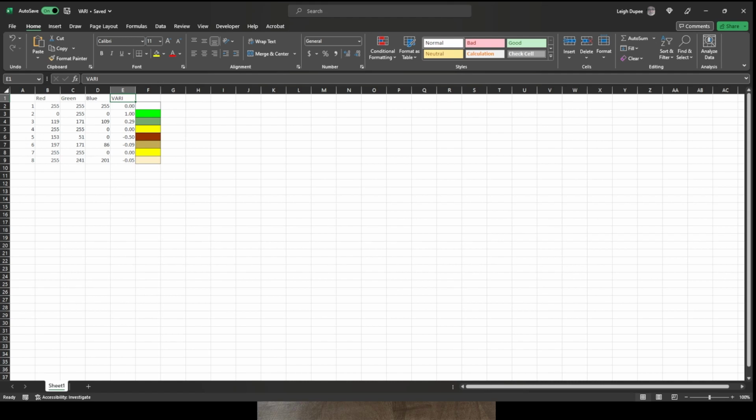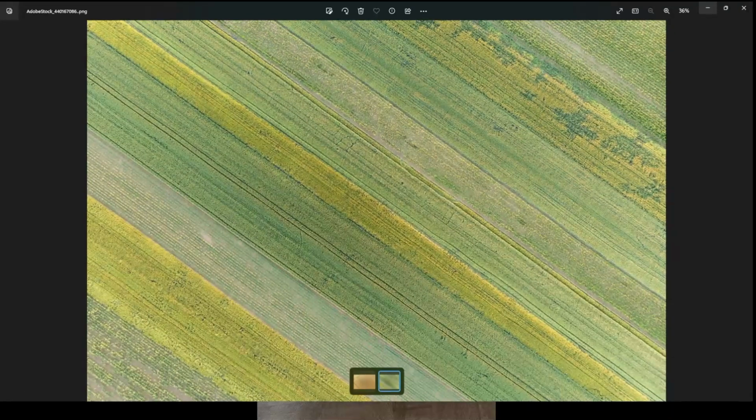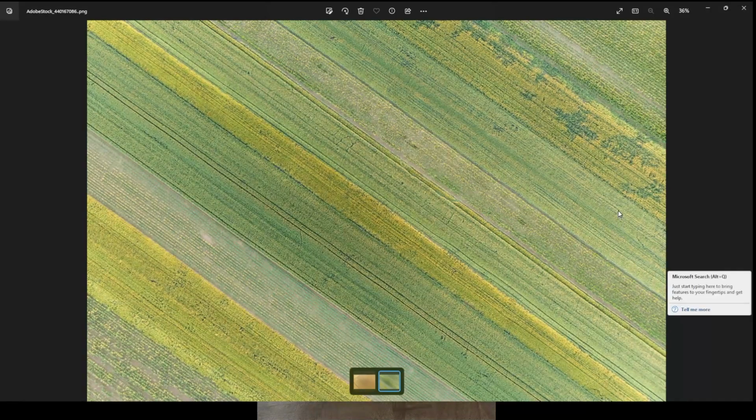So let's take a look at what we do with an image. We have that series of images, and then we assemble them into a larger image of an entire field. So what we're going to take a look at is this stock image of a field. You can see some of it's green, some of it's more yellow.